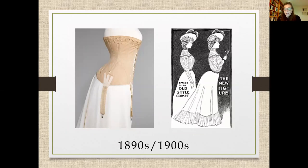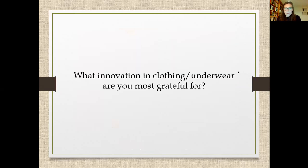So having gone through all that, I want to check the time. We're 11 minutes out. I want to ask what innovation in clothing and underwear you are most grateful for.